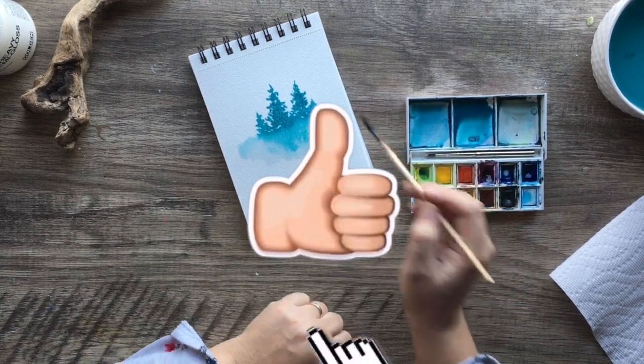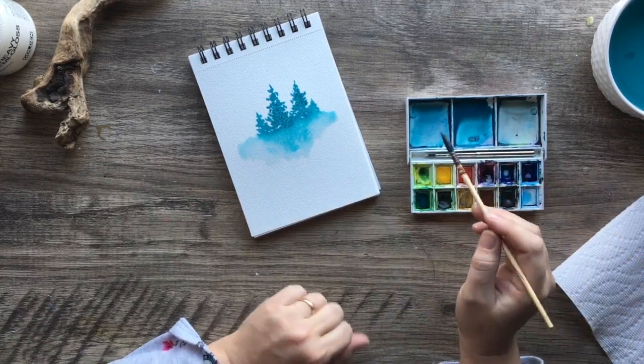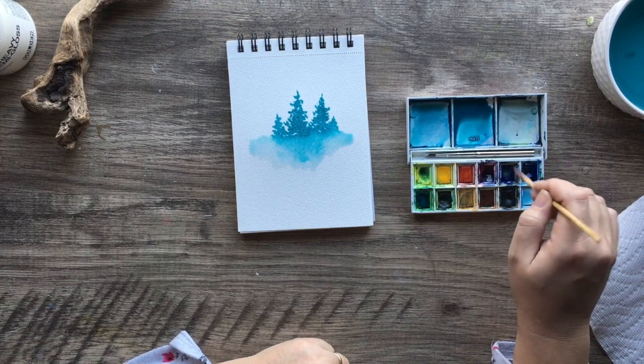So this would be really pretty as a little Christmas tree you could cut, or a Christmas card. You could cut that out, maybe in an oval shape, and write some words across the bottom. How simple and pretty is that? Let me add a little bit more.